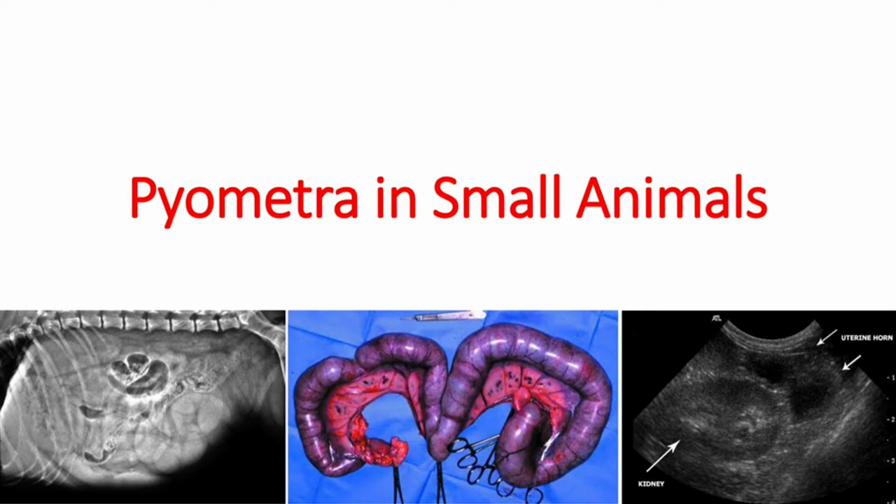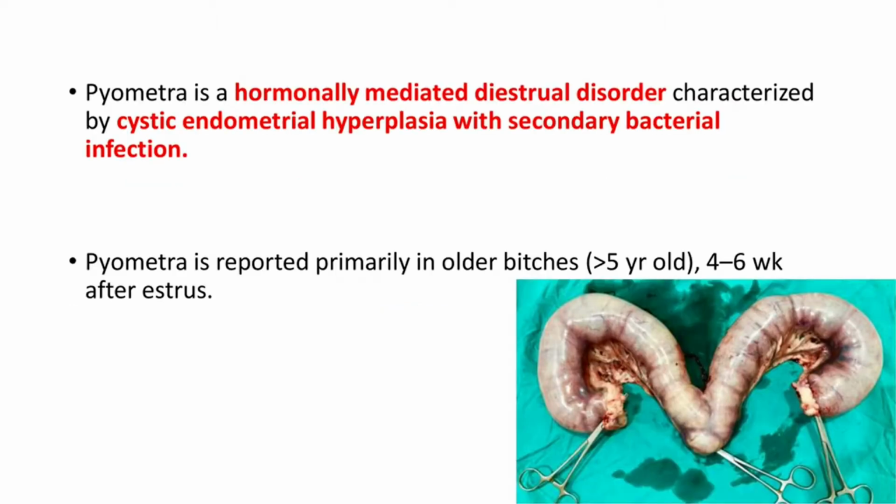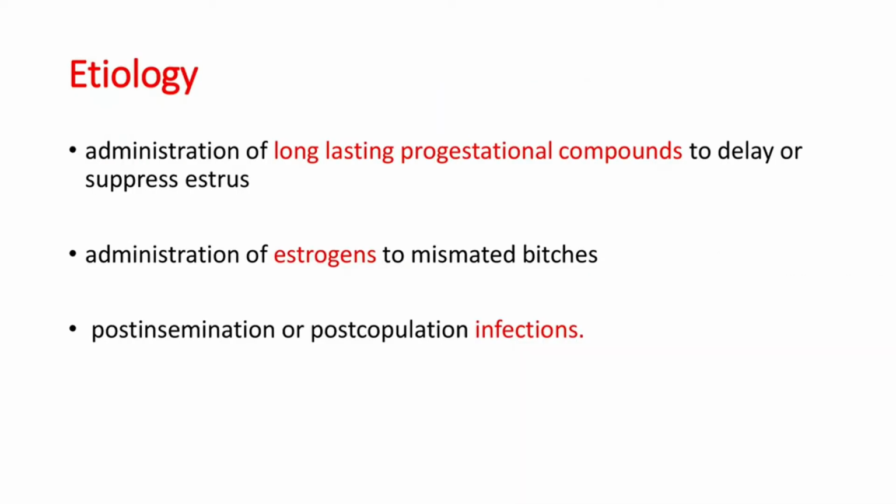What is Pyometra? Pyometra is a hormonally mediated diestral disorder characterized by CEH or cystic endometrial hyperplasia with secondary bacterial infection. Pyometra is reported primarily in older bitches more than 5 years old, especially 4 to 6 weeks after estrus. You can see a Pyometra uterus removed after ovariohysterectomy here.